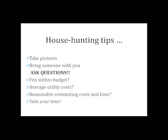Okay, and these are some house hunting tips. So whenever you're looking at houses, most likely you're going to look at a lot. So take pictures inside and outside of the house. Bring someone with you that will ask a lot of questions, like a spouse, boyfriend, girlfriend, family member, or friend. Find something that fits within your budget. Make sure that the housing costs fit in your budget.